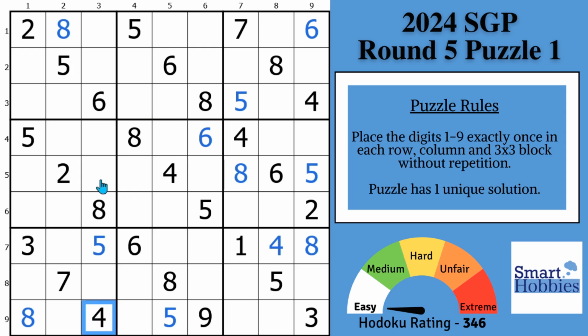And now let's look at where 4s can go. You have this 4, this 4. They cover all of these cells. The only place left for 4 is right here in block 1. And with these 2 4s and this 4, we can cover 4 in block 4. With these 2 4s and this 4, you can do a 4 in block 2. And with these 2 4s and this 4, solve for 4 in block 8.